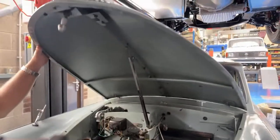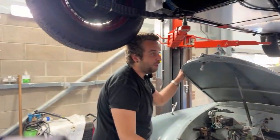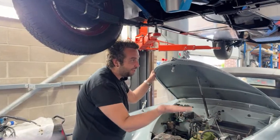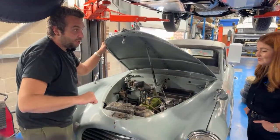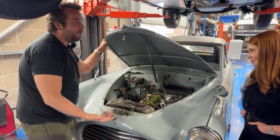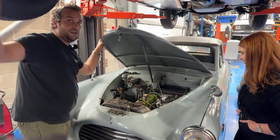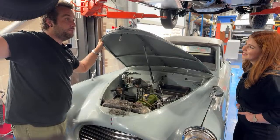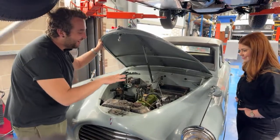I mean, this thing had been stored completely correctly. It was up on blocks, so the wheels weren't even on the floor, so it didn't have a chance to flat spot the tires. It was incredible, but it was lock solid. No amount of grunting and swearing meant we could break it loose. But we got it back here, unloaded from the trailer, put it in next door, which we'll explain more about in a second.